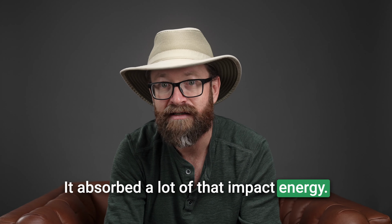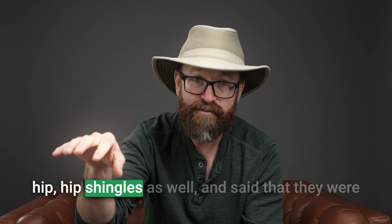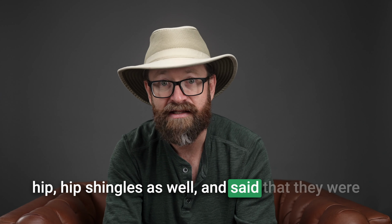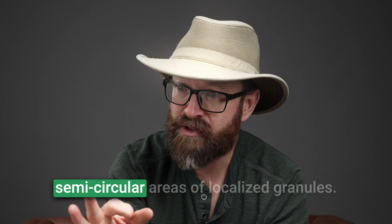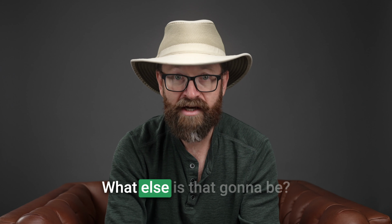Now, he's pointed the camera downfield on the hip shingles as well and said that they were clean, and they clearly were not clean in this. In the very beginning of it, he holds the camera still enough for us to clearly see small circular to semicircular areas of localized granule loss. What else is that going to be?